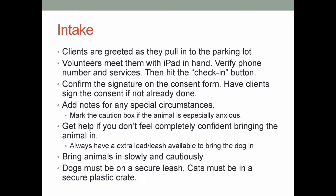You want to mark the caution box if an animal is especially anxious. Get help if you don't feel completely confident in bringing an animal in, and you do always want to have an extra lead or leash available to bring a dog in. Bring animals in slowly and cautiously. Please note that the dogs will be nervous.